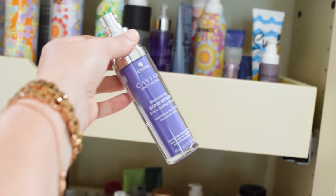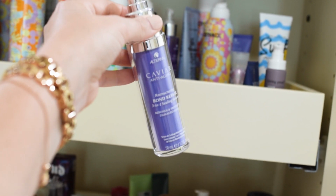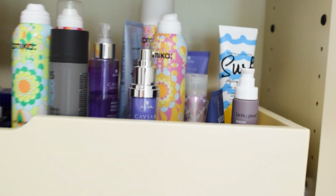This has been a favorite. This is the Alterna Bond Repair 3-in-1 Sealing Serum. I love this, especially for summertime. My hair gets really trashed, so that helps a lot, and you don't feel it on your hair.